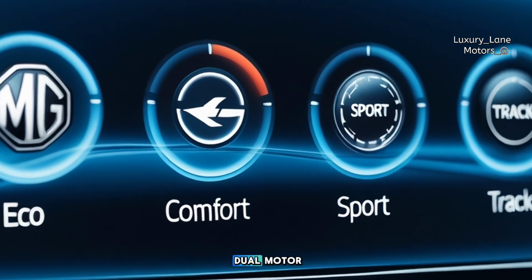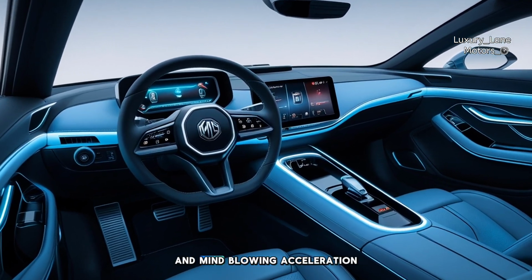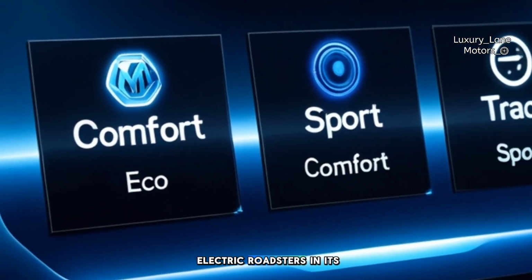Equipped with a powerful dual-motor all-wheel drive system, the Cyberster delivers instant torque and mind-blowing acceleration. The car is expected to sprint from 0 to 100 km/h in under 3 seconds, making it one of the fastest electric roadsters in its class.